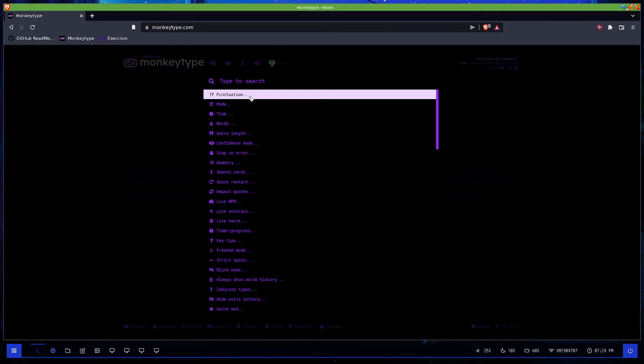The punctuation and numbers mode is again just so that you're used to typing numbers and punctuation while you're typing. Say for example you're a coder like me, I'm doing programming. You have to get used to hitting those special characters and numbers while you're typing. If you don't, then when you're coding, you're going to find it difficult to speed up.